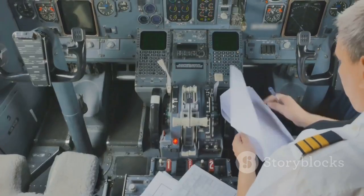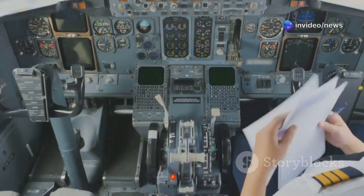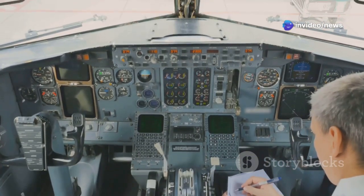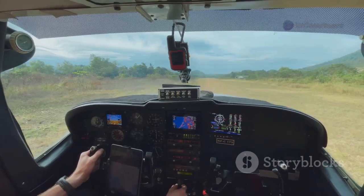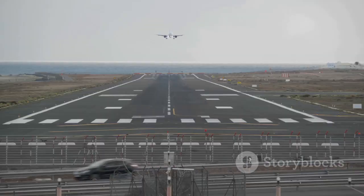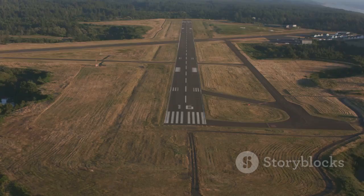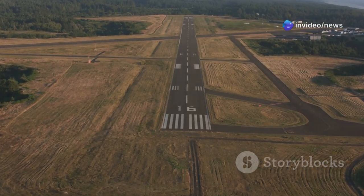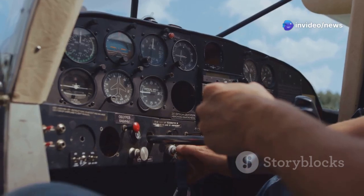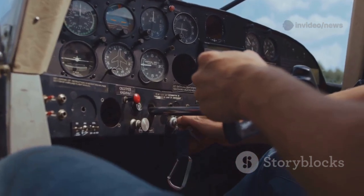It starts with meticulous planning, careful calculations, and a deep respect for the critical role runway length plays in every takeoff and landing. Just like a musician needs to know their instrument, a pilot needs to know the runway. We need to know how much runway we need to get airborne. We also need to know how much runway we need to bring the plane to a safe stop. This knowledge is crucial in all phases of flight, but especially during takeoff and landing.